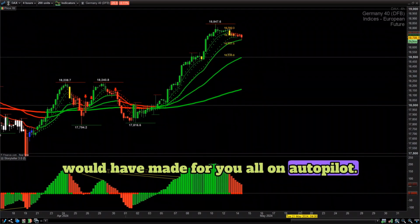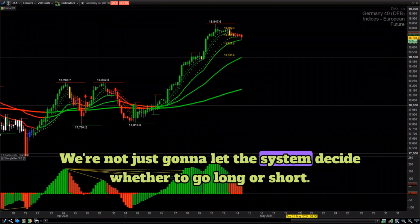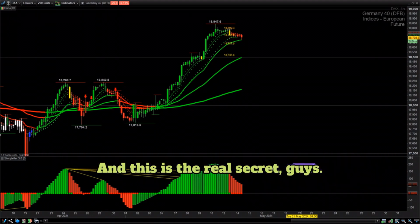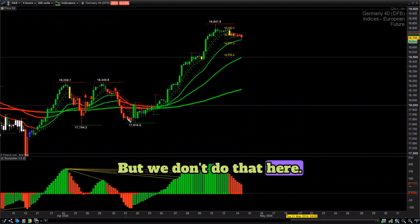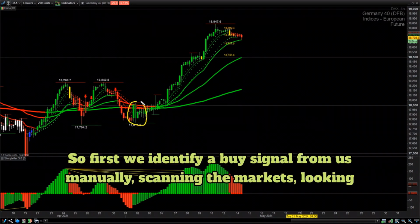all on autopilot. So for step number one, we're not just going to let the system decide whether to go long or short. We're going to put some manual input into this to start with, and this is the real secret, guys. If you just let an automated trading system go long and short, then it's going to run riot, but we don't do that here. What we want to do is get a buy signal. So first we identify a buy signal from us manually scanning the markets, looking for a trade.